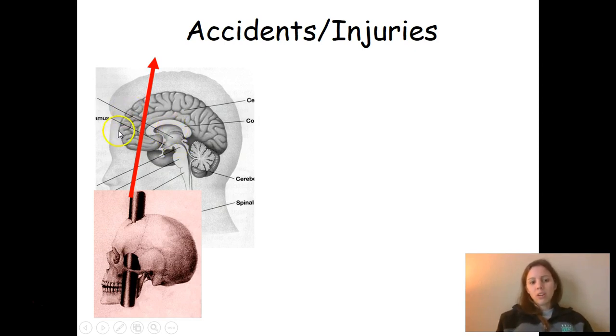Here are your frontal lobes, and your frontal lobes are the decision-making part of your brain. So you could feel really sad and want to bawl your eyes out and cry, but your frontal lobes are telling you, oh no, I'm surrounded by 1,000 people, I don't want to cry right now. Or you could be feeling really mad and want to go off on someone, but your frontal lobes are the ones that make the decision and say, no, this isn't a good time.